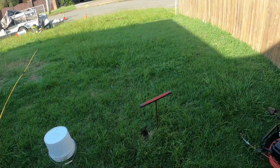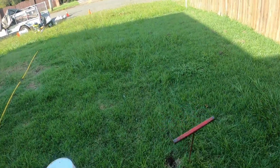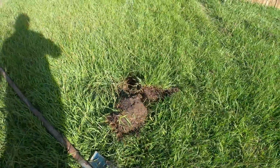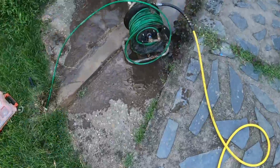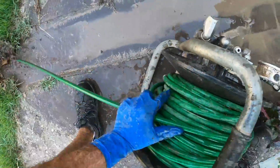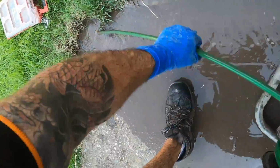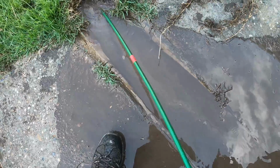There, look. Right there. There's the nozzle. See? Tape. I'm not going to get hit with the jet this time.